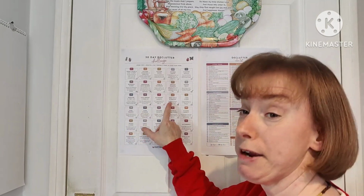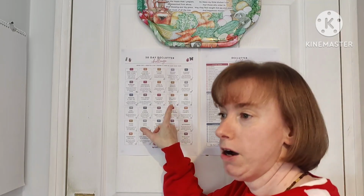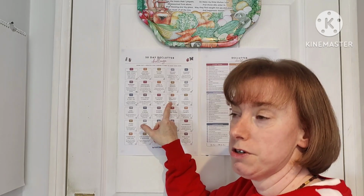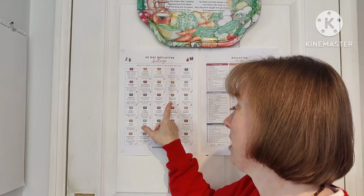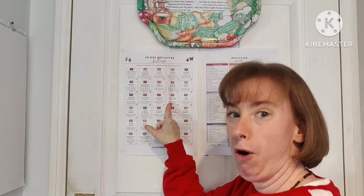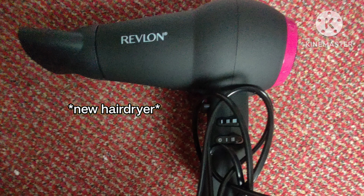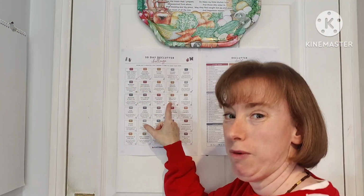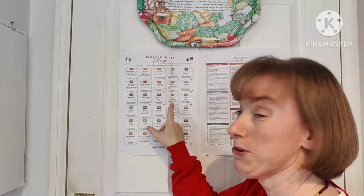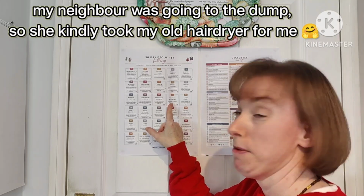Day 14 was hair tools and jewellery. Now, I don't have much jewellery, and for hair tools all I have is hair straighteners and a hairdryer. Ironically, a few days later, my hairdryer spectacularly crackled and popped on me. So I actually had to order a new hairdryer off of Amazon. The old hairdryer went out, the new hairdryer came in. That was quite ironic. I said I've got no hair tools to get rid of, and then the hairdryer breaks down on me.